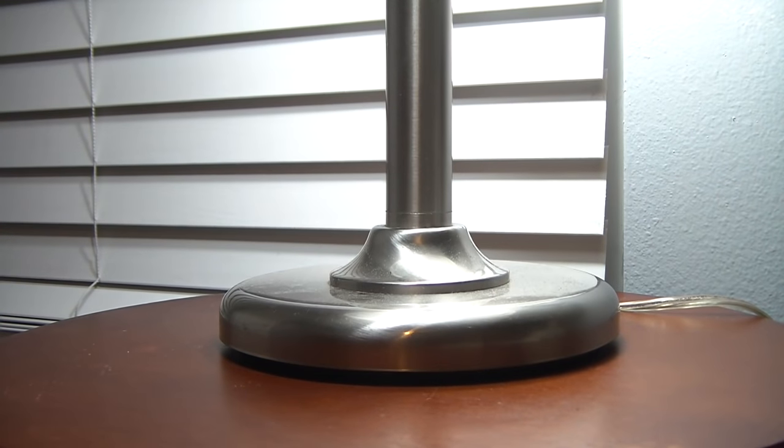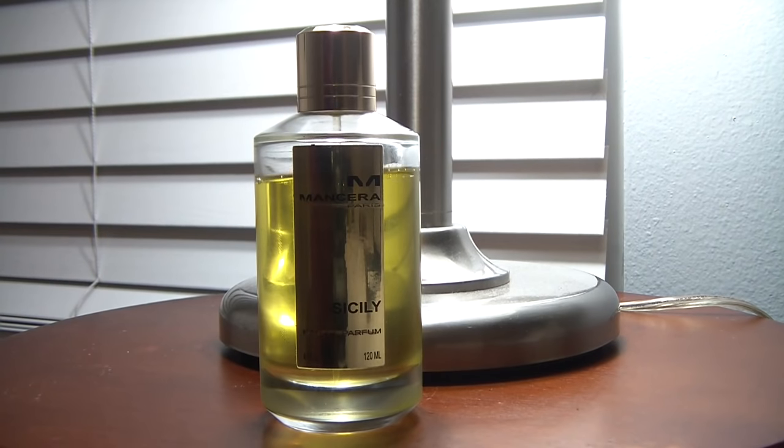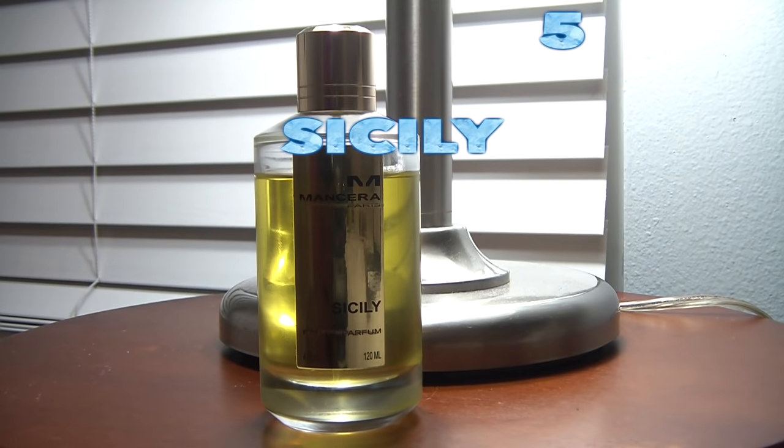Number 5, I already called it. Greatest citrus fragrance I've ever smelled in my life, Sicily. Absolutely stunning. It's indescribable. If you like citruses, you owe it to yourself to put this on your nose. Incredible. That's all I can tell you. I reviewed it, take a look at it. Next up, number 4.